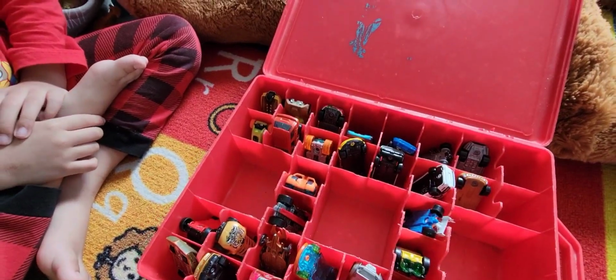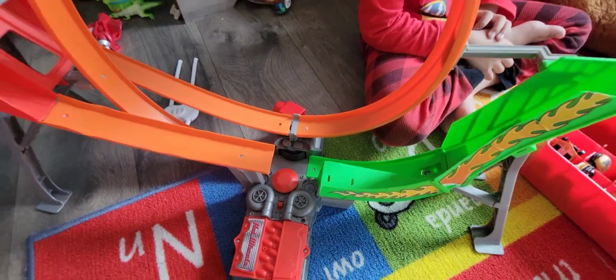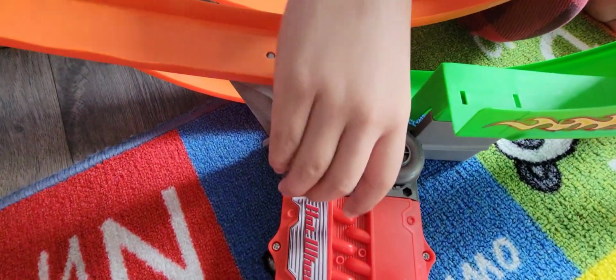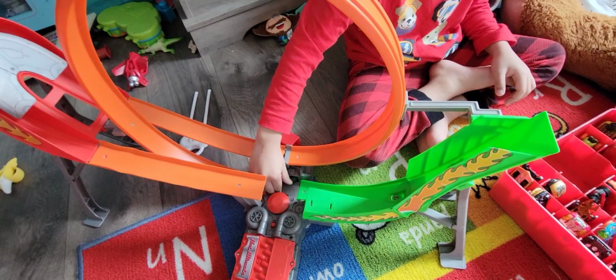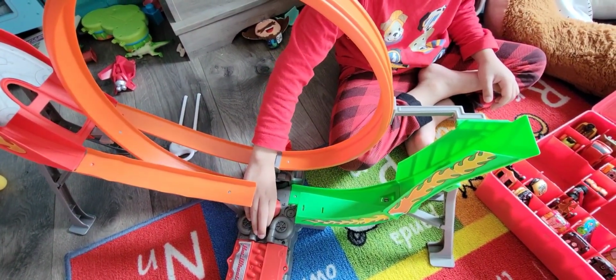Okay, can you show them one by one? And then we're going to put it here on the track and try it. Can you turn it on? Oh, Aiden got this from Christmas. Somebody gave it to him. Okay, try the first one.